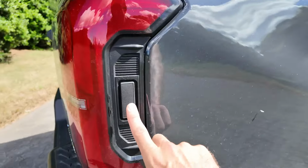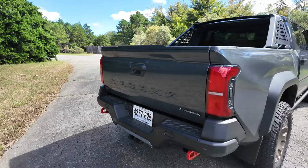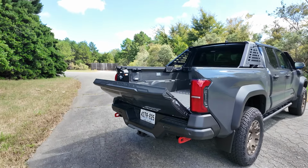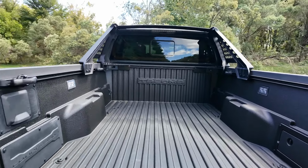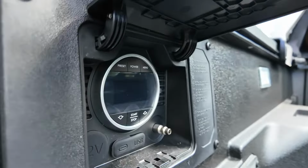So there's actually a control on both taillights. You have the normal button there, and then you also have the button on the key fob. But if we use this button here, one of 4 ways to open this up, you can lower this down. Now in this particular truck, this has the spray-in bed liner, which is really cool to see for this truck. The Trailhunter also gets the air compressor.